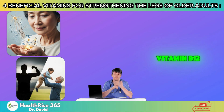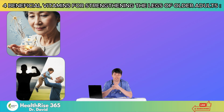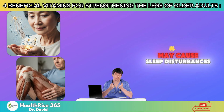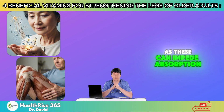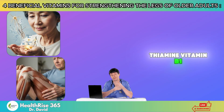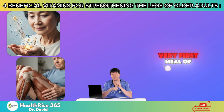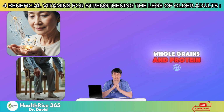Vitamin B12 is most effective when taken in the early afternoon or around midday. Since B12 promotes alertness and energy, taking it too late may cause sleep disturbances. Avoid taking it with tea or coffee, as these can impede absorption. Thiamine, vitamin B1. Consider thiamine your morning fuel. Consume it with your very first meal of the day, preferably a healthy breakfast with whole grains and protein.